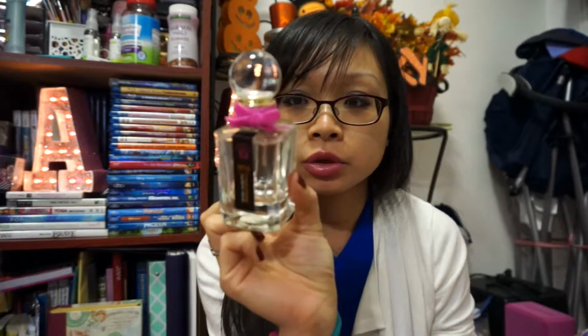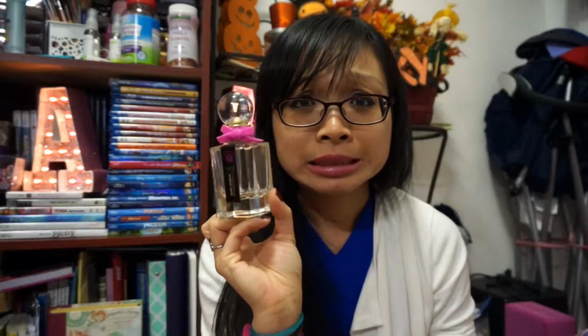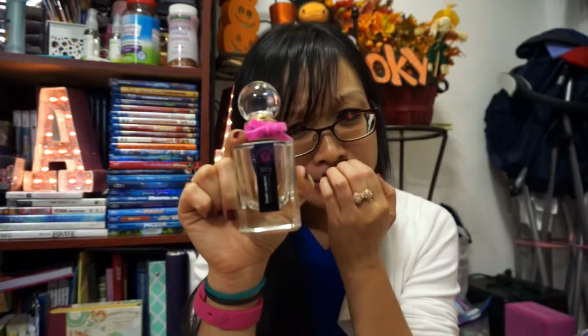I love it. It has jasmine in it. The one I'm using now has amber. So either one is great, but this bottle is so cute. And I'm kind of debating if I want to hoard this bottle or not. Let me know if I should keep it. I'm trying to be a minimalist now, so I don't want to carry all these bottles, but this one's just so cute. I don't know what to do with it.